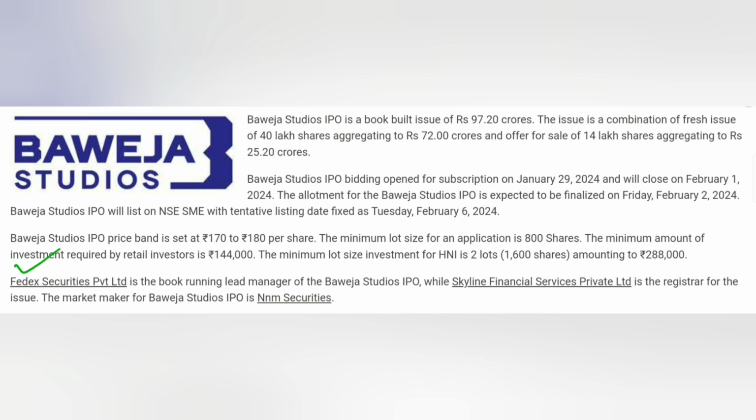Fedex Securities Private Limited is the book running lead manager for this IPO and Skyline Financial Services Private Limited is the registrar for this IPO.